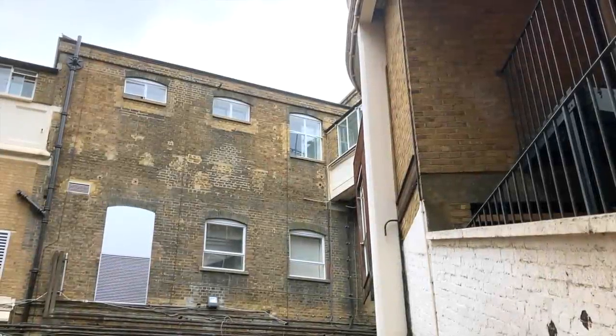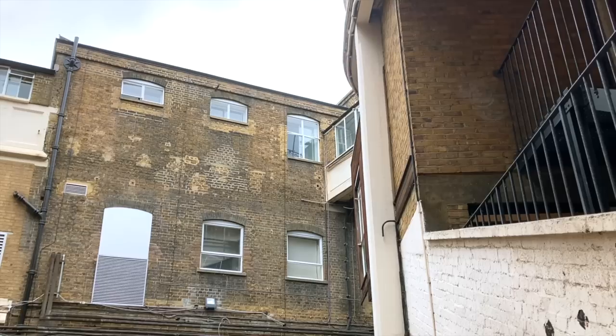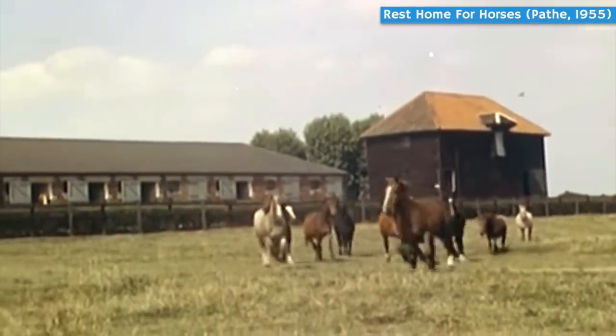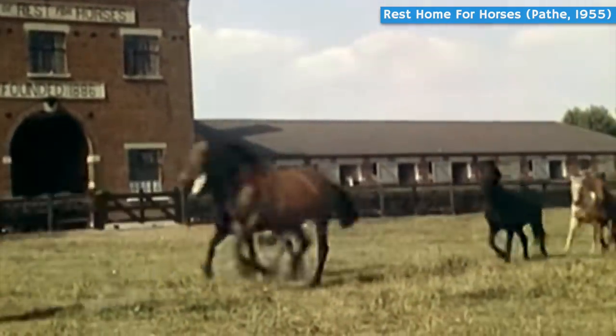The multi-storey Mint Stables remained in use right up until 1955, with the last horse, who left there in January of that year, being an 11-year-old named Mary, who went off to enjoy much-deserved retirement at an RSPCA country retreat, far from the hustle and bustle of London.